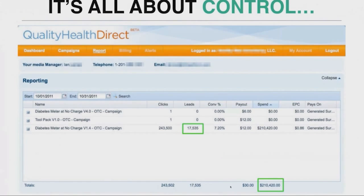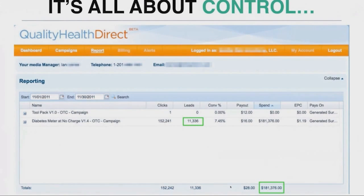This goes all the way back to October of 2011. I made 210 grand in commissions. That's not even revenue. That's just my commissions. And then the next month I made $181,000, and I just absolutely destroyed it.